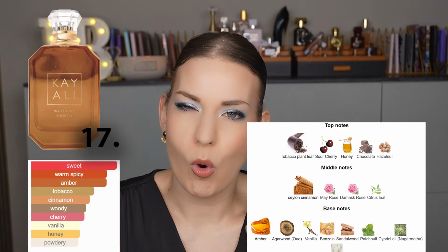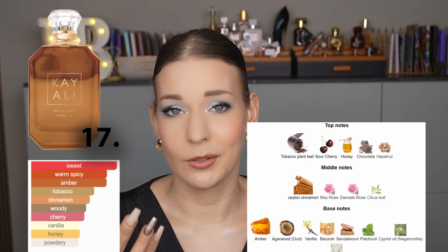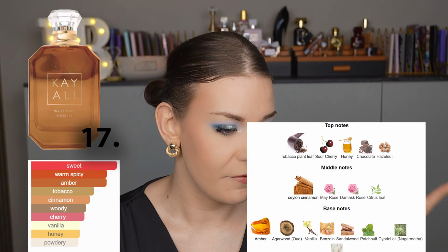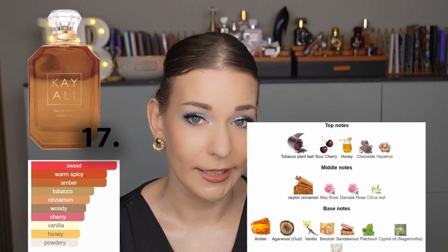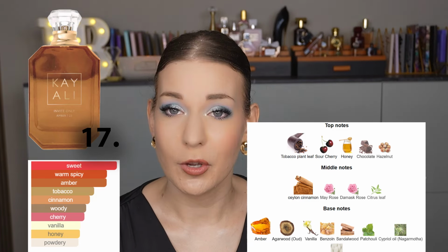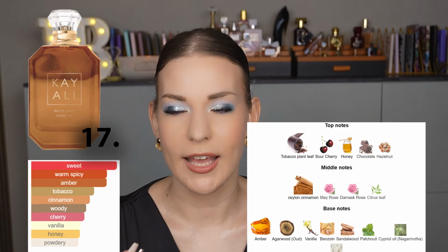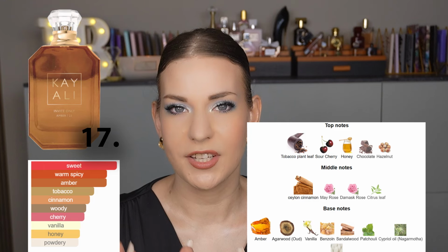It's really warm and spicy and sweet and really like an oriental amber-like scent. It's with amber, vanilla, sandalwood, patchouli again with cinnamon. Yes, for cinnamon please. Some rose, some tobacco, cherries, chocolate, hazelnut, honey. So a lot of those rich flavors that really makes that a warm, well-rounded scent.